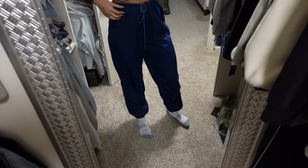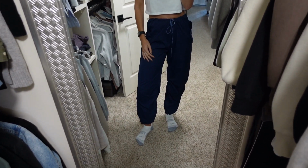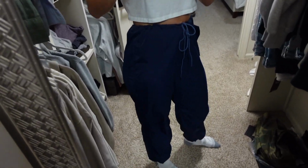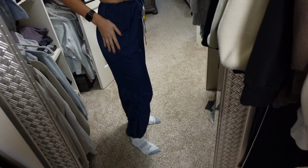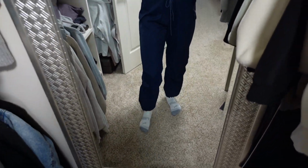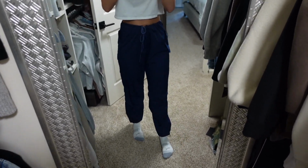I got these little parachute pants in the mail. This lighting sucks. It's not bright enough. They were so cheap. These little pockets right here. I cinched them in at the bottom because they looked super weird, they had this little thing that you can tighten them. They were literally 30 bucks. I saw them on an Instagram ad. I thought they were cute.